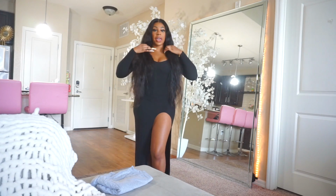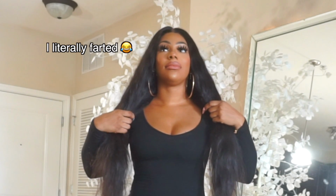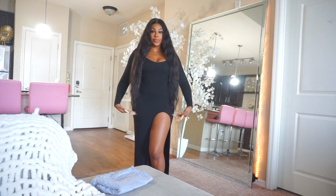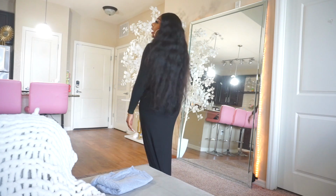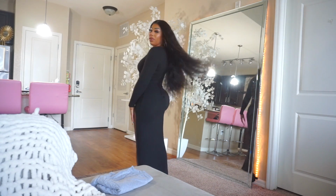All right, I'm gonna stand up for you guys. This is how long the hair is. I'm 5'4" and I have a short torso, so this is where the hair is to me. So right here. And then in the back, right under my butt. And look how it moves. This hair is so airy and beautiful.